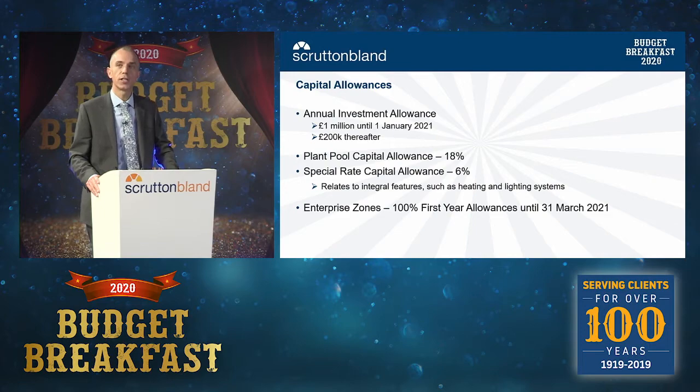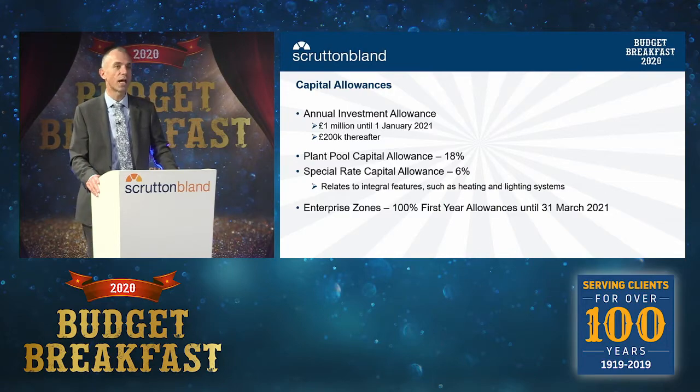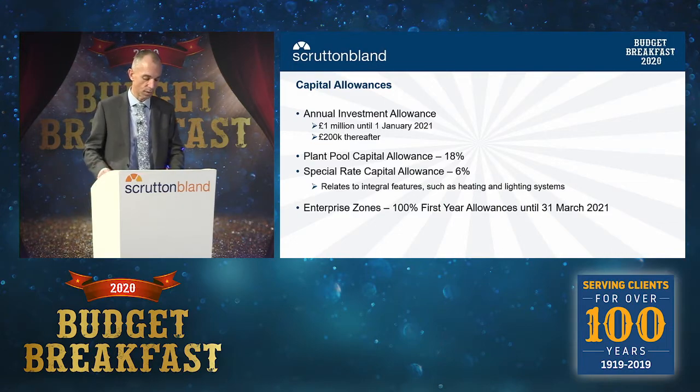It's been chopping and changing since it was introduced back in 2010. It started at a level of £50,000, it's been up to 100, down to 25, then at 250, up at 500, down at 200, up at £1 million, and now going down to £200,000. The timing of your capital expenditure will be very important, particularly where your accounting period breaches that change in the rate from the 1st of January 2021.